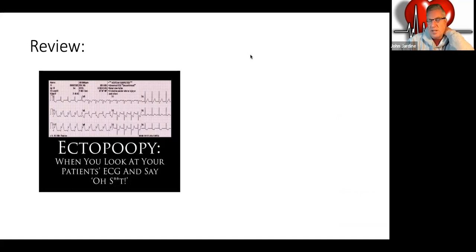So again, this was not meant to be EKG 101, how do I read an EKG? But certainly, okay, here's my EKG. What is it? Can I identify what I see just by quickly looking at the 12 lead? Is it stable or unstable? Is this somebody that I have some time to think about, or is this something I really need to do something about?